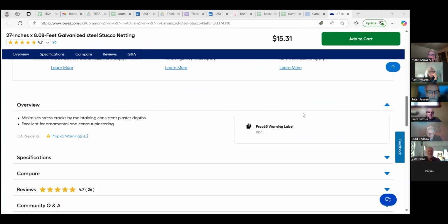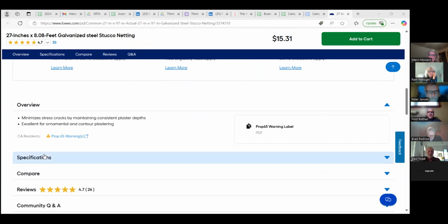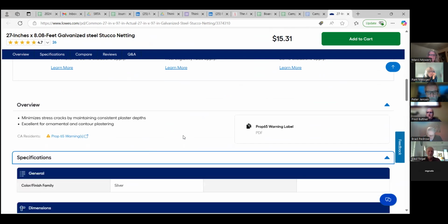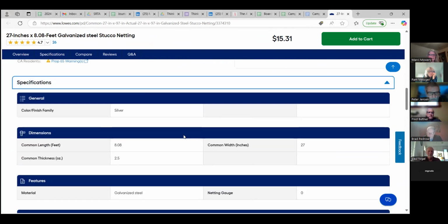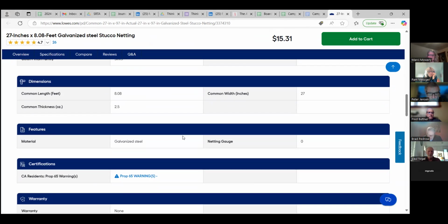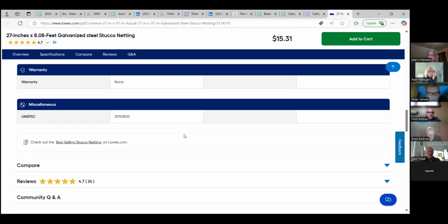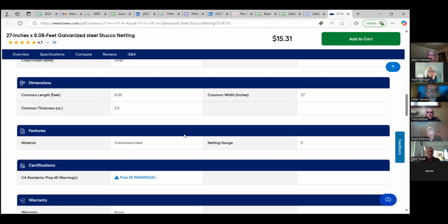Maybe I can scroll down and we can get some more details on it. Is there a technical sheet? Oh, there are specifications down in Specifications. Dimensions, common thickness, common width, galvanized steel. Nope, it doesn't say anything about the opening size.